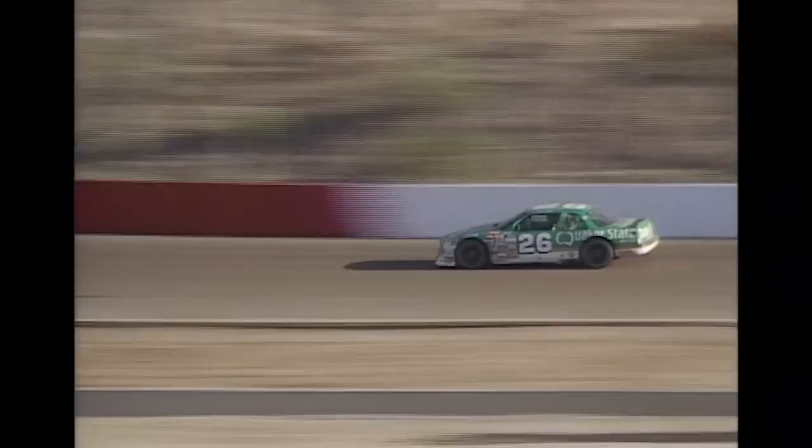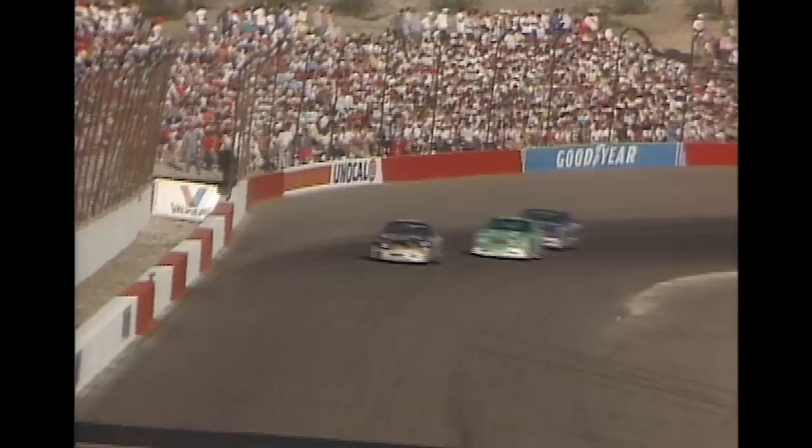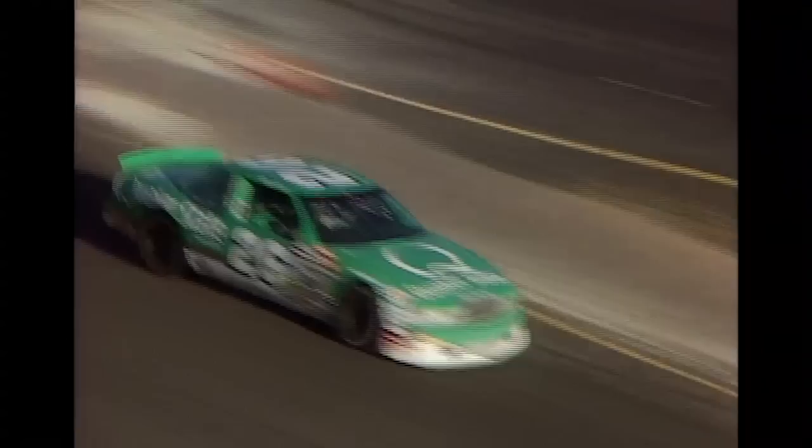Of course, Rudd has one more pit stop to make. No question about that. When it'll come, well, probably in the next 10, 12, 15 laps. Rusty, by virtue of that pit stop, does go a lap down and in 13th spot. So here's Rudd coming off of corner number four once again, moving to the inside to pass Chad Little going into turn number one. Also there is the Lifebuoy car driven by Dave Marcus.